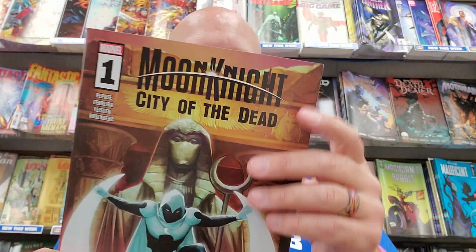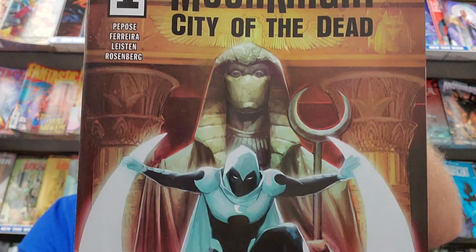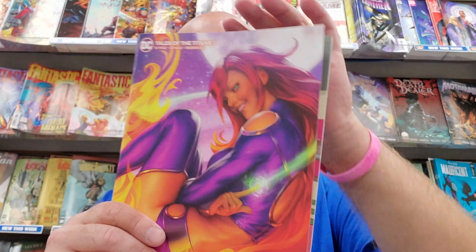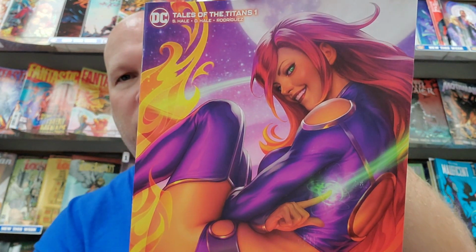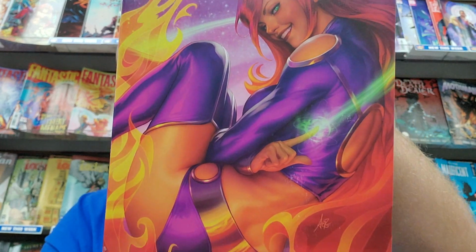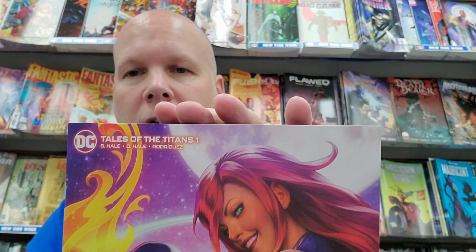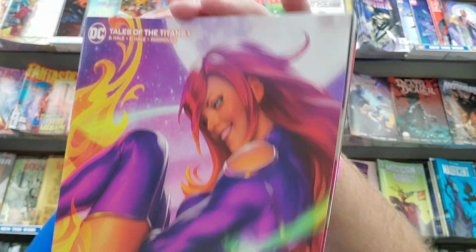Number 8 was Moon Knight, City of the Dead #1. This is a mini-series featuring Mark Spector, Moon Knight. Number 7 is Tales of the Teen Titans, Book 1, a little mini-series that focuses on each character. They did this back in the 80s, in a very similar way. Of course, the Art Germ cover is the one that outsold the other one. So again, like I said before, anything Art Germ, ladies, sells. So there you go. Starfire for you.